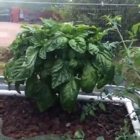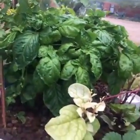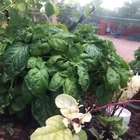So then here we have some strawberries. These aren't really doing that good. There's no strawberries on them right now. But look at these basil plants. Like, they are gigantic. I've never been able to keep basil alive, and this one I keep trimming back, and it's like the size of a bush.